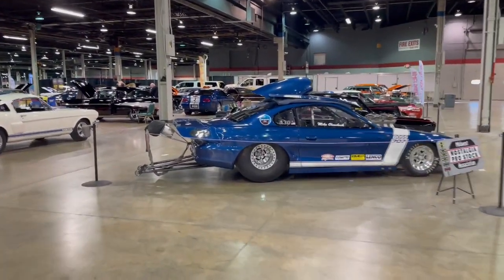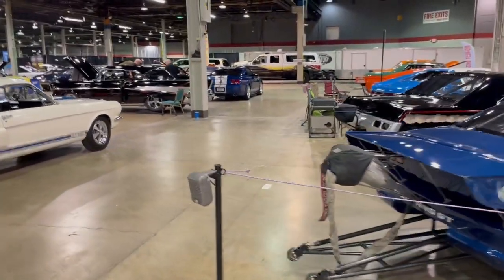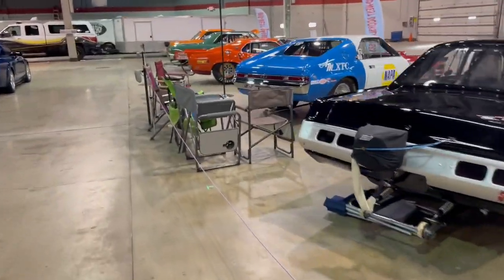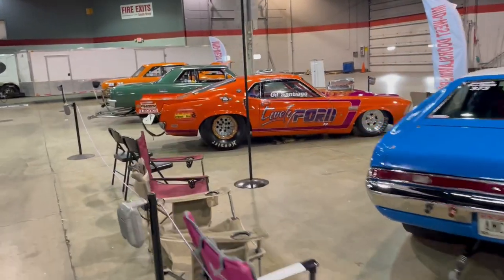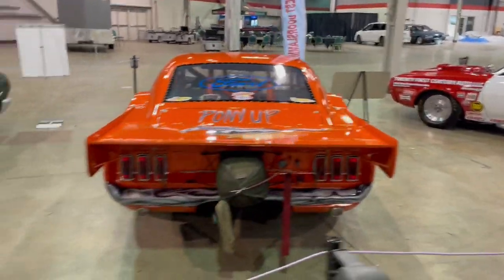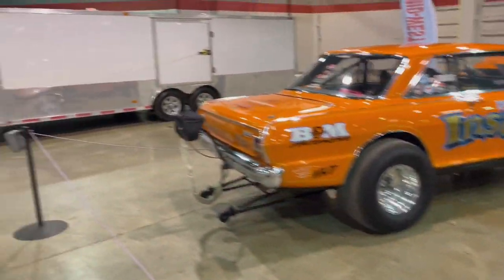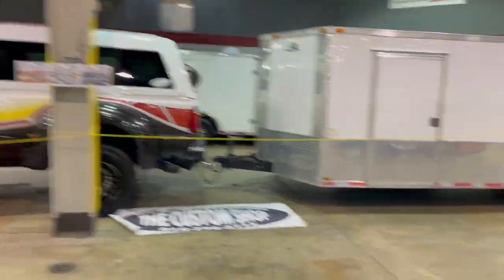There's several different levels in this convention center. This is another one. This is right next to the Barn Finds. Barn Finds are over there. A lot of radical cars that don't necessarily fit into a group, but nonetheless very interesting. Some have their own groups, like this one right here is the Midwest Door Slammers. Some pretty cool tow rigs.